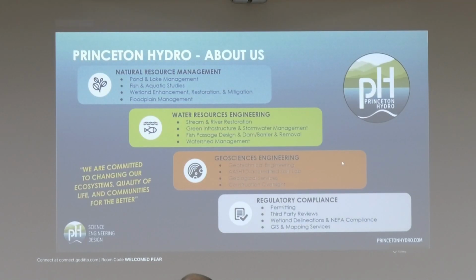In about 2021, the state sent out a request for proposals for consultants to prepare a conceptual phase 1 design for the removal of a dam. After a competitive process, Princeton Hydro was selected by the state to prepare a conceptual design, which was completed at the end of 2022. We have Jake here from Princeton Hydro, and he's going to go over some of the results from the conceptual design.